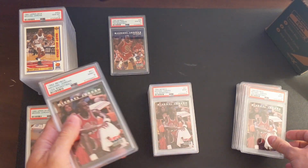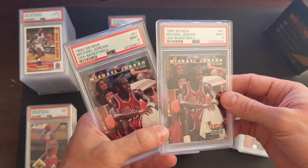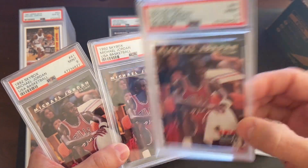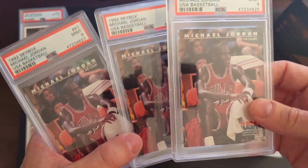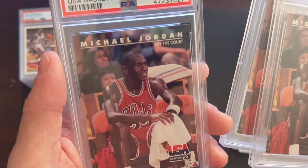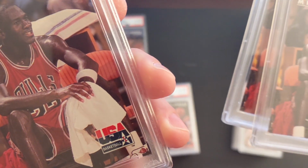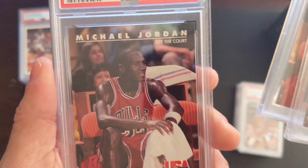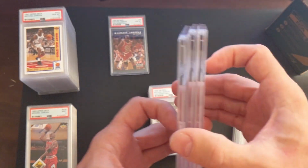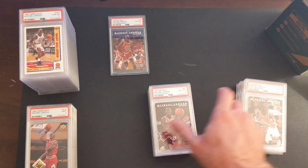And another mint 9, and another mint 9. Same card. So again, when I was looking these over, I really thought I had a chance at more 10s on these cards because they all looked pretty clean, pretty solid, sharp cards. Not sure why they got bumped down to a 9, but maybe I didn't look as closely as some of the PSA graders were looking at these. But still, I'm happy with 9s. Not so much with the 8s, but I'll take a 9.